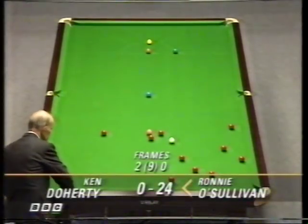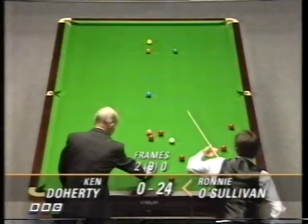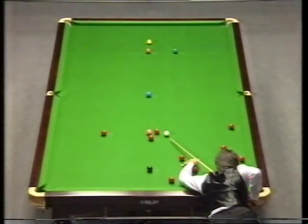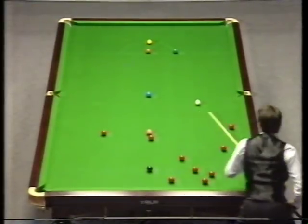Has he been lucky? I think he's got 14. One to the middle, John. Yes, and that brings the pink into play as well. 15.